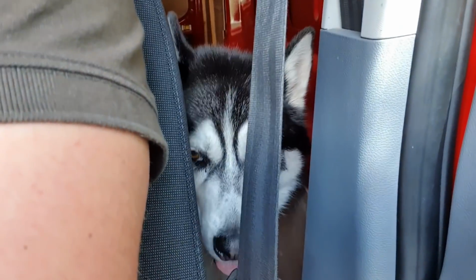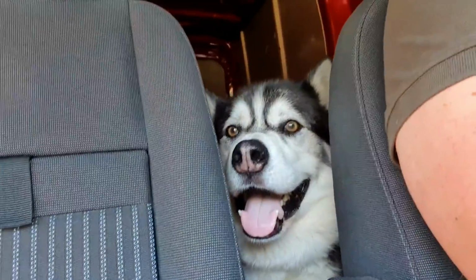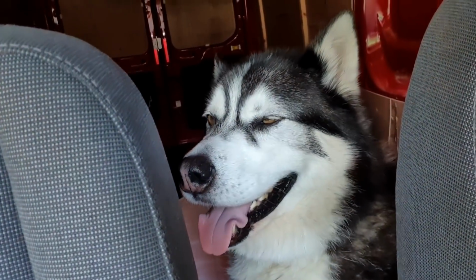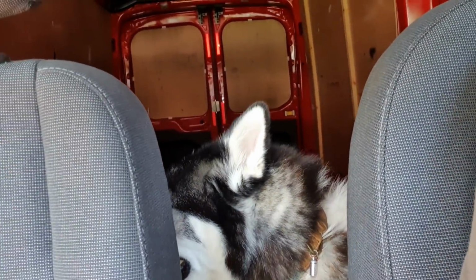I think Sherpa's found his sleds. Hey buddy, how you doing? You got enough room in the back? Hello, soon we'll build you a seat. Okay, and then once we've built you a seat, you can see up here, and then we've got two windows going in. Am I boring you? Should I stop talking about vans?